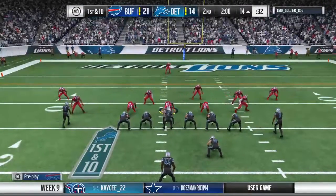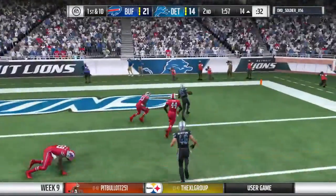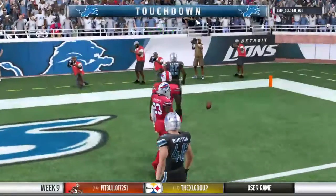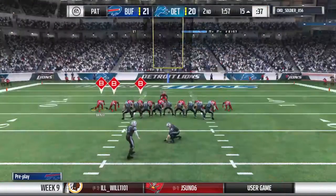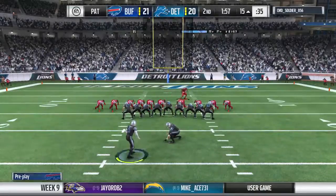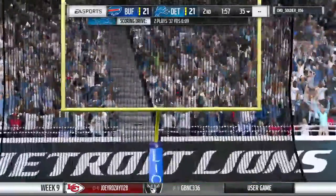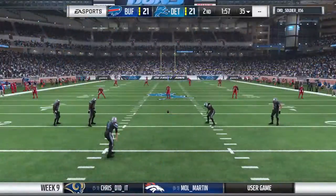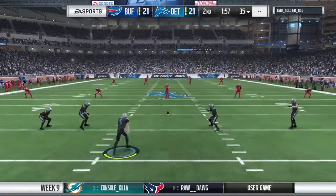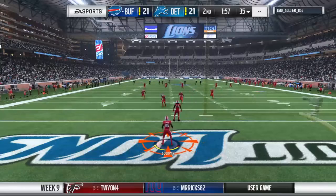They come up in an offset I. Now Stafford. That is caught inside the 5. And he'll get into the end zone. Touchdown, Detroit. Eric Ebron, his 4th touchdown on the year. He's got it, and we're all tied at 21. And the Lions have tied it. If they hit the extra point, they'll have the lead. So a tie ball game here as the kick's away.